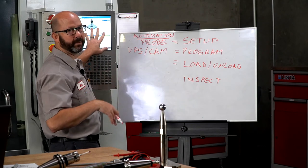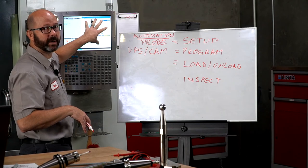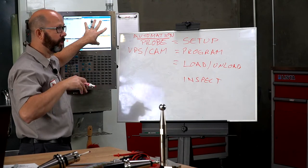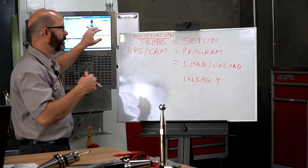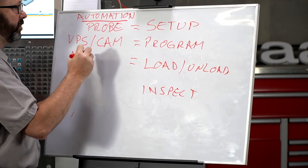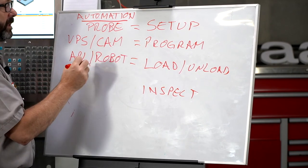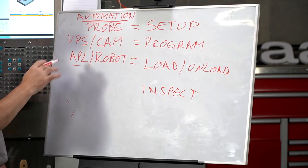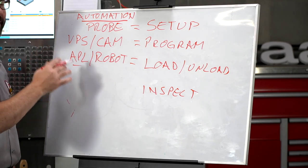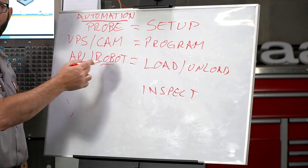We've made a bunch of videos on this, you can Google it. But you can just walk up to your Haas machine right now, type in some numbers here, which will jog around a robot arm mounted in front of your machine. It can automatically load your part. So if you want to automate that, you're going to be looking at getting an APL or we've got lots of different pallet changer versions. Robot, pallet changer, robot, whatever.